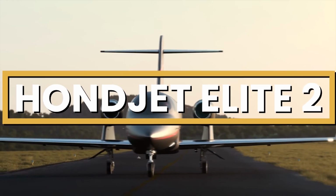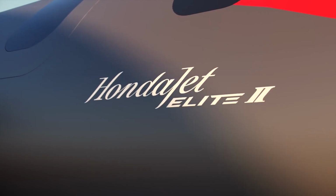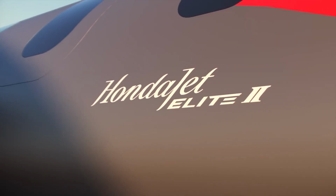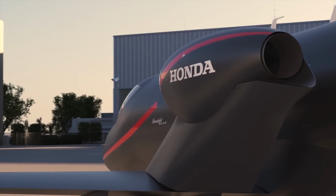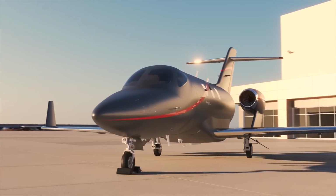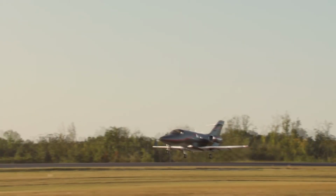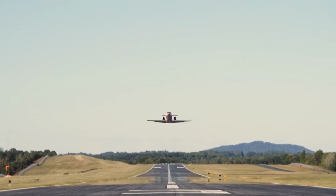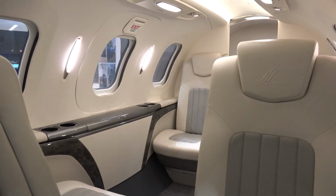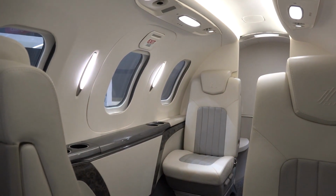This is the HondaJet Elite II, an advanced aircraft that takes performance, comfort, and efficiency to new heights. But have you ever wondered what it really costs to own one of these sky-high marvels? Get ready to soar as we unveil the true expenses behind purchasing, maintaining, and operating this magnificent aircraft. From acquisition to annual upkeep and hourly expenses, we're breaking down every penny.